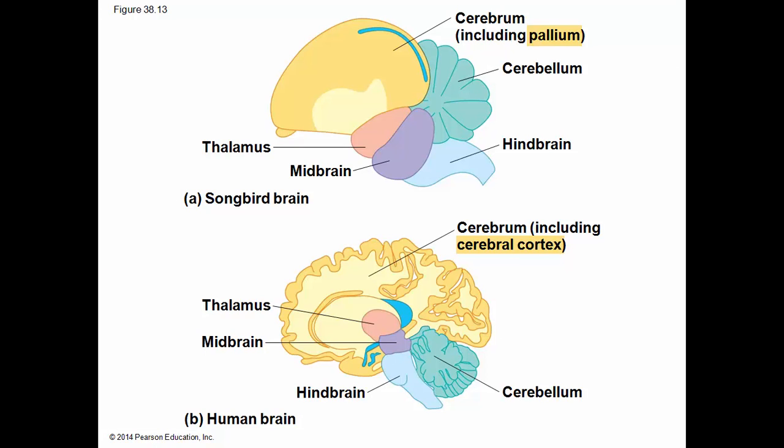Here's the bird brain, the cerebrum, including the pallium. This is the region they believe to affect higher order functioning. And here's a human brain. You can see there's a greater degree of convolution in the cerebral cortex. Comparison of regions for higher cognition in the avian and human brains: although structurally different, the pallium of the songbird in the top cross section and the cerebral cortex of the human brain in the bottom cross section play similar roles in higher cognitive activities and make many similar connections along with other brain structures.